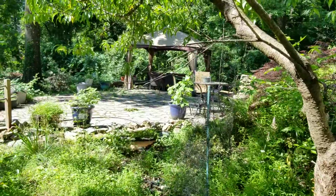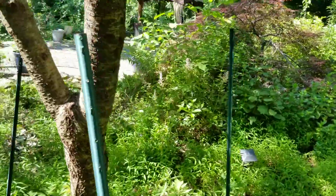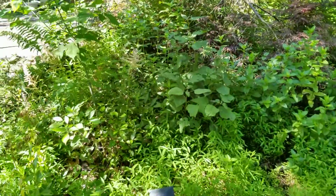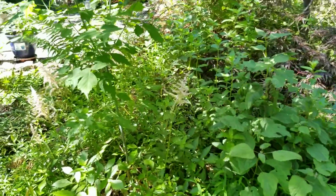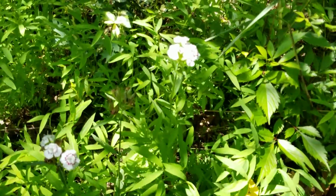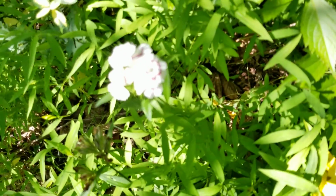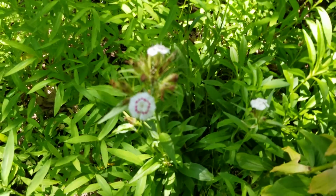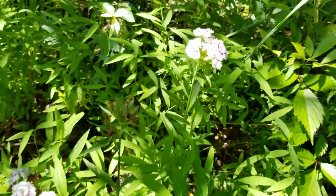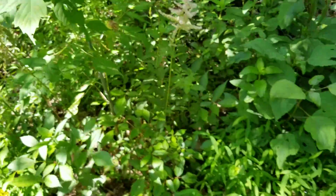So here's a view of the patio from the outside. I'm gonna go around it past the peach tree. All the peaches unfortunately have dropped. It's sad, but there is some sweet William growing here. There we go. You can see it a little bit better. Lovely. I don't know what this is, but it's beautiful.